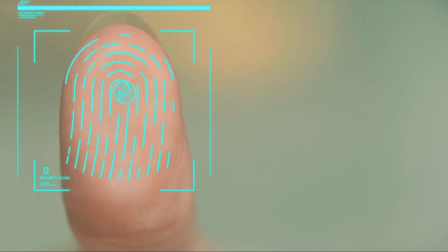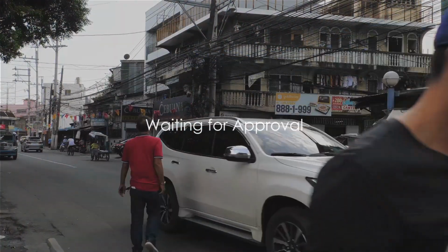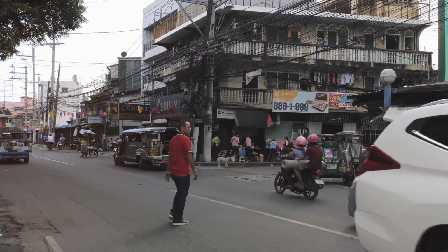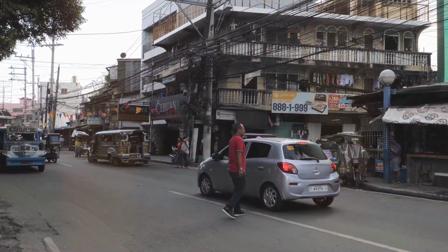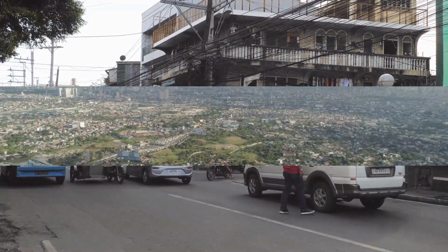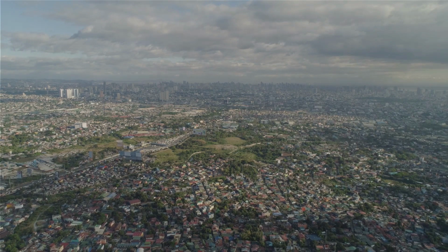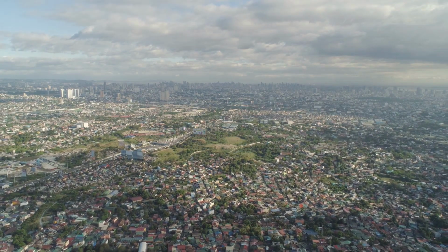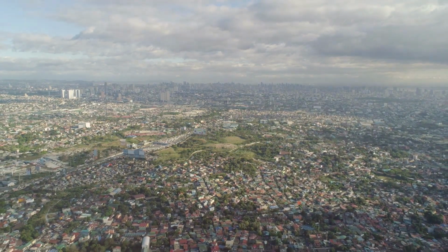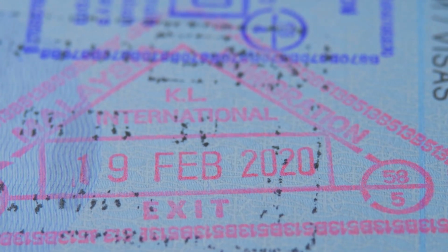Now, you'll need to wait for the approval of your visa renewal. This can take a few days to several weeks, depending on the workload of the Bureau of Immigration and the complexity of your case. Once your visa renewal is approved, you will be notified to collect your passport with the renewed visa stamp from the Bureau of Immigration office. Make sure to bring the receipt or any other documents provided during the application process for verification.